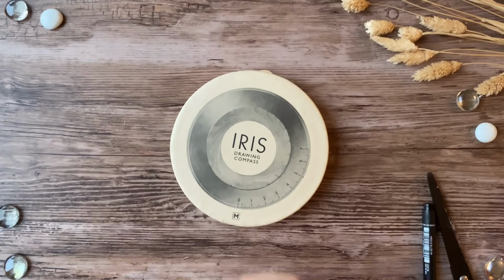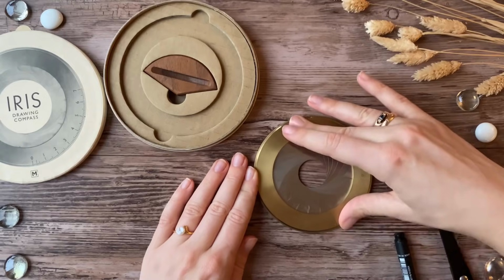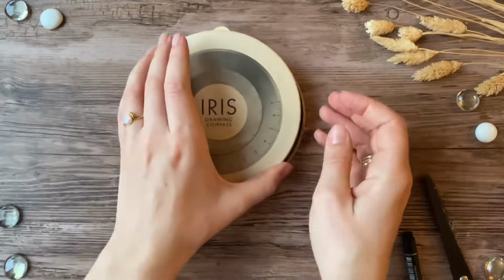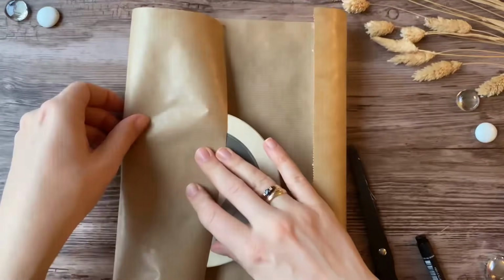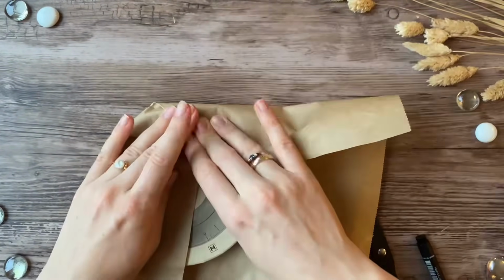The last gift that I am gifting Kat in this advent calendar is the Iris drawing compass. Now, I've been using my Iris for quite some time. I think I've had it for almost 2 years now. And I really like it. It's really fun to use, and you can make lots of different size circles without using a stencil. Jordan has also had one, but he hasn't used his. It has only been on display, and that is this one.